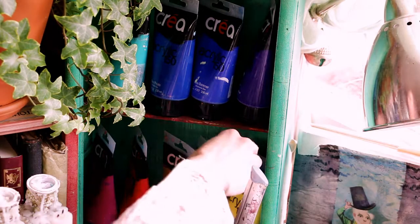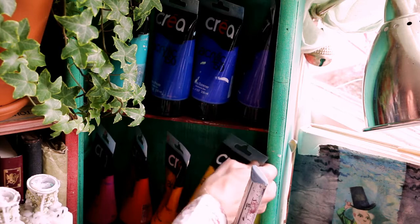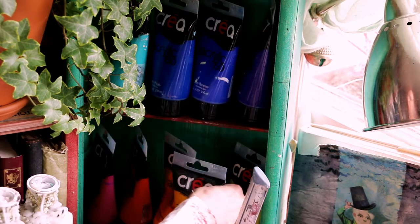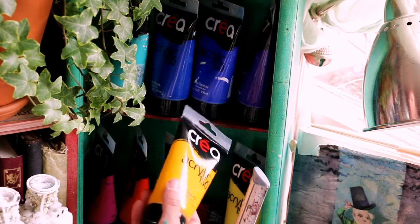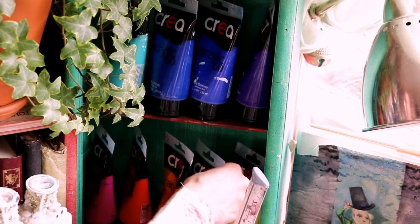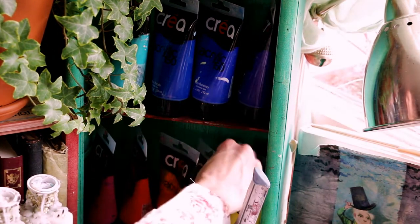And I have a lot of yellow actually. I have 2 other bottles of yellow which are hidden behind because yellow is really the color I use the most. I use it all the time for every color I make. I don't use any color you see here like that. I always mix them, and yellow is always mixed somewhere. So I have a lot of yellow, not only these 3, but a lot of other big bottles behind.